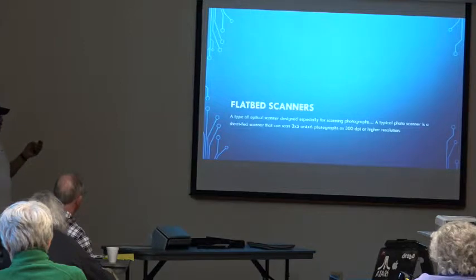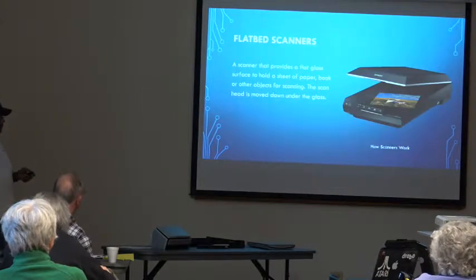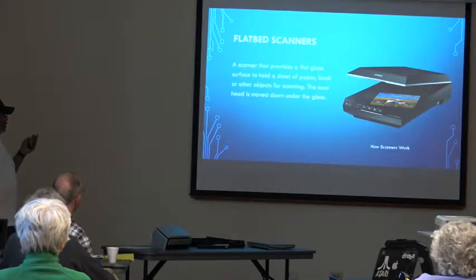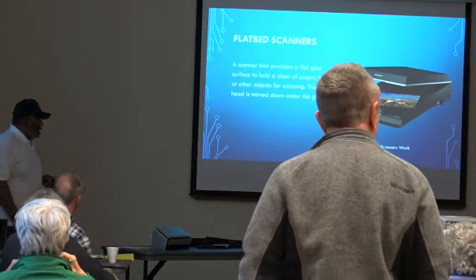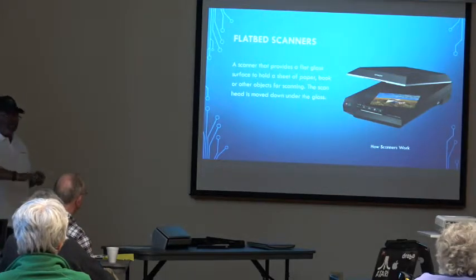Like everything else, it scans small pictures up to 300 DPI with high resolution. This one here is the one I have by Epson. I think I've had a couple of them by Epson. But a scanner provides a flat glass surface, holds a sheet of paper, that object, and scans it from the head moving down under the glass sheet.